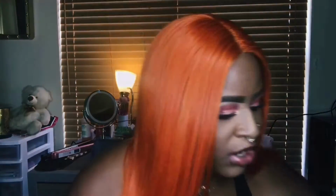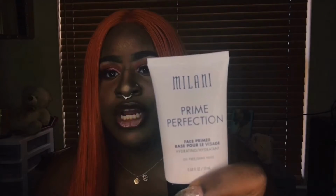Alright, so first is primer. So my top two primers, or primers that I use together, is the Tatcha Silk Canvas and the Milani Hydrating Prime Perfection Primer. They work really well together. I figured that out like a few days ago. Well, the last time I did my makeup, I figured out that they work really well together, because I don't like this, but I love this by itself. It worked great by itself, but then I said I really wanted to try this because it comes very highly recommended. So I tried it and I didn't like how it made my face look.